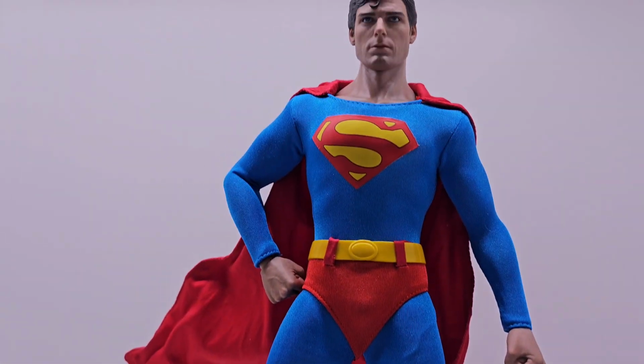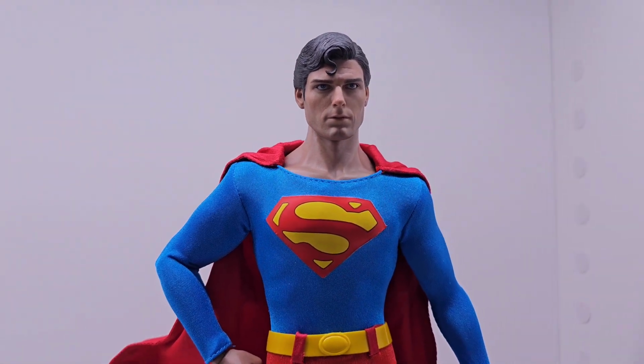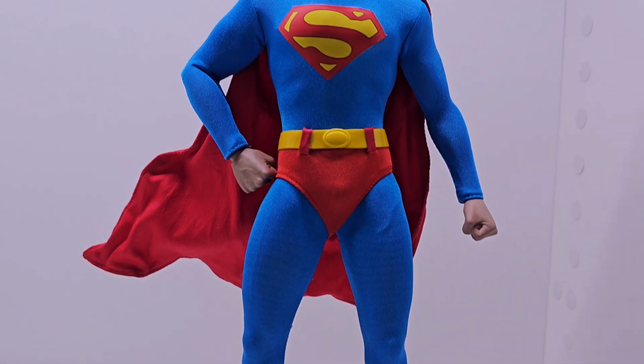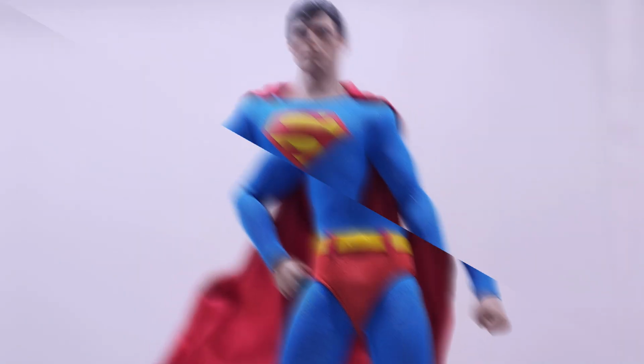Now let's start jumping into some Hot Toys here. This is of course my Christopher Reeve Hot Toy, and I love Chris Reeve. I thought he was amazing as Superman. He'll always be in my heart as the guy, the Superman, as much as I loved Henry Cavill and some of the other offerings that we've got over time.